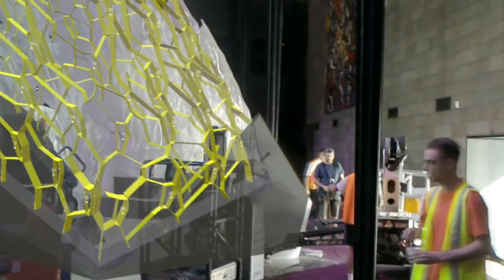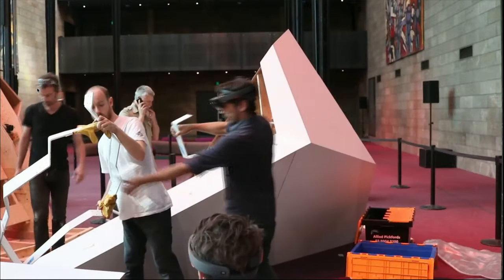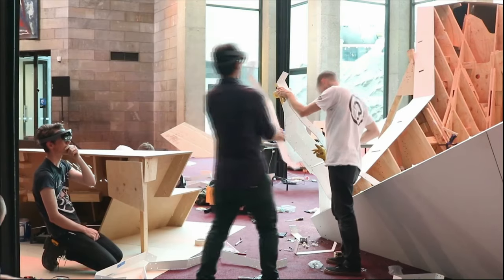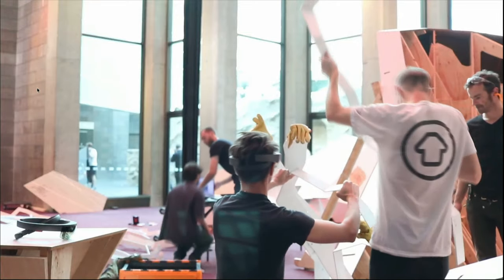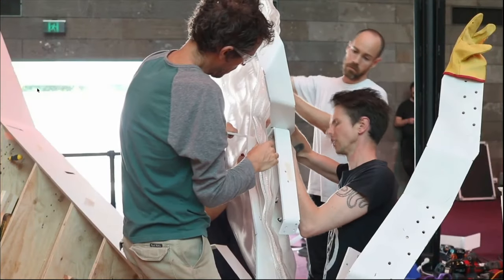It was fantastic. There's a little video of the install team from the NGV, and they really just took to it. It's almost like a very natural technology. They just started working with it, and of course, they're trying to work out which way around the pieces have to go and how to get it to fit.